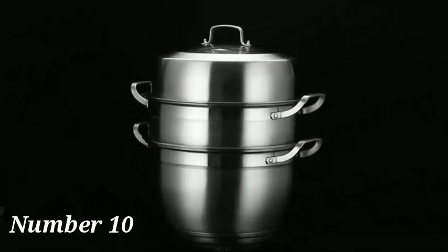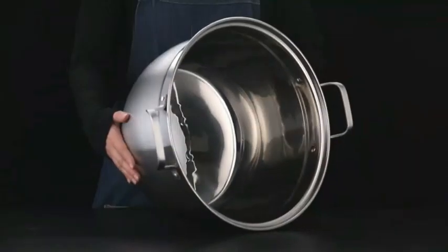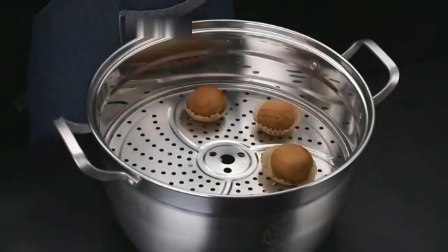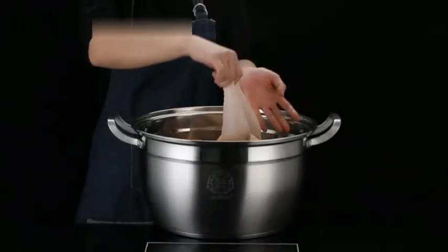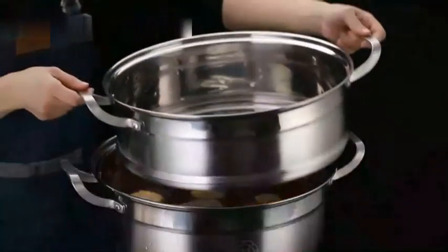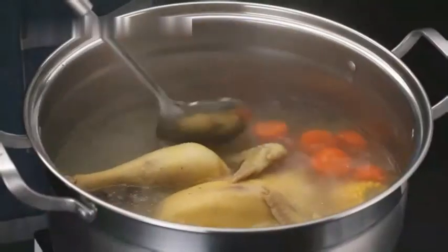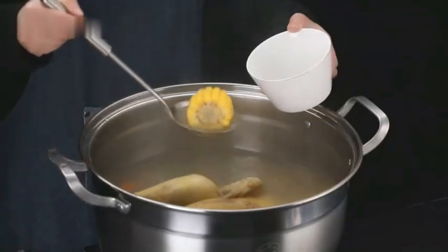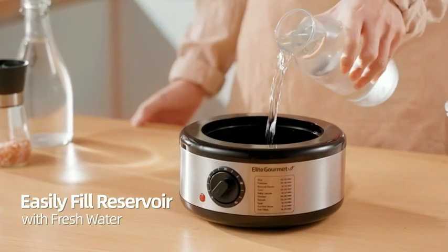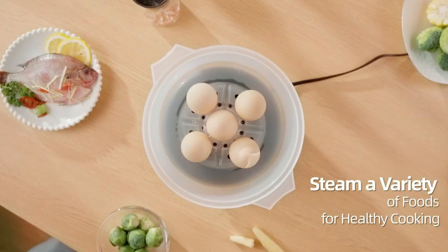The Elite Gourmet EST 252.5 quart electric compact mini food vegetable steamer is a versatile kitchen appliance that combines efficiency with convenience. Crafted from durable stainless steel, this steamer boasts a sleek stainless steel and black color scheme that will complement any kitchen decor. With product dimensions of 8L x 8W x 7.75H, this compact steamer makes efficient use of counter space while offering a generous capacity of 2.5 liters, whether you're steaming vegetables, fish, dumplings, or grains.